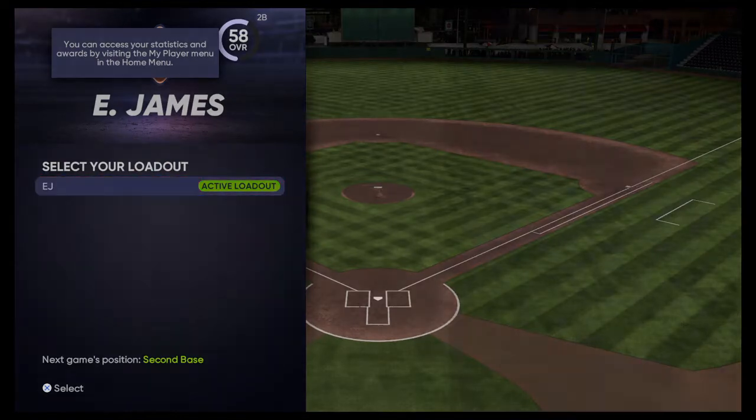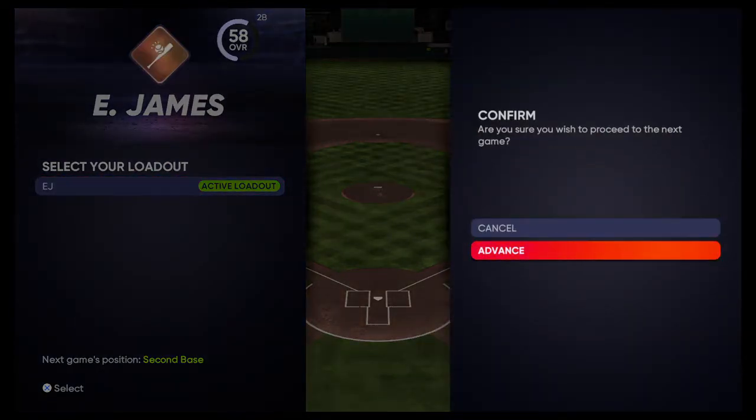For the Biscuits, two runs, six hits, no errors. They left nine runners on base.